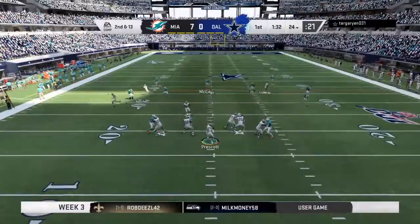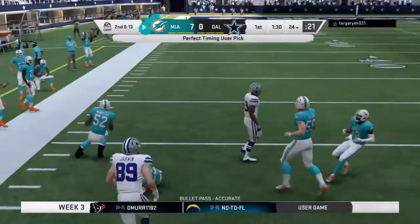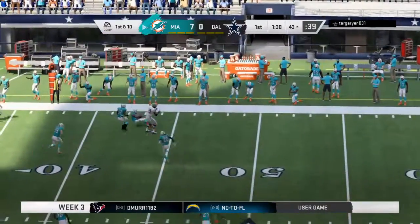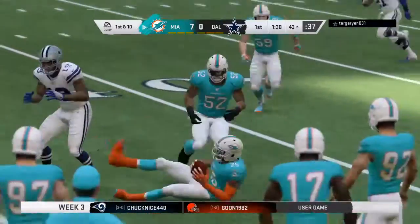Now Prescott. Give me that. Ball batted in the air, and now it's intercepted. Picked up by Xavier Howard. Cooper was the target there. He's at it again, Charles. He had the pick 6 last week. Not a pick 6 here, but an interception.